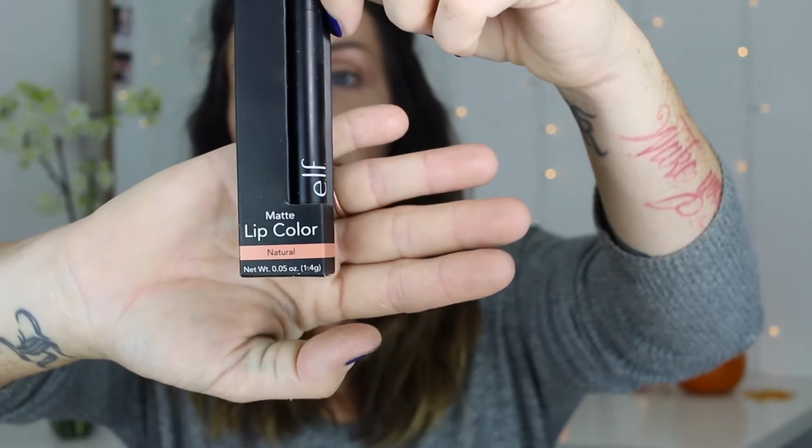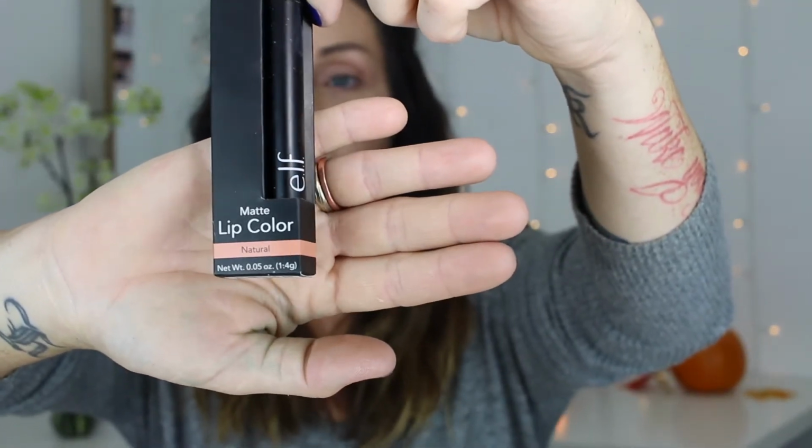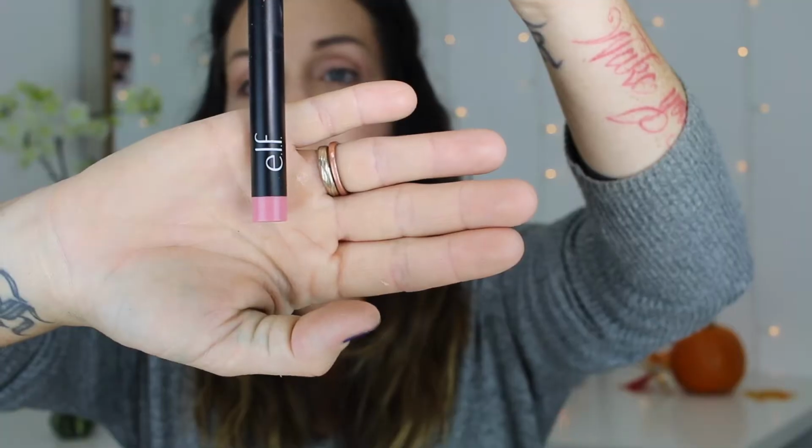Now moving on to the things that I did not like about them. So I'm gonna start with this lip color right here. This is the Natural, and as you see, this is the color that you can see on the outside of the box, but when you open it up, this is the actual color on the product. So if you compare the color on the box to the actual color of the product, there is a big difference.